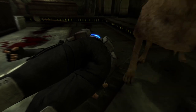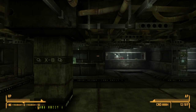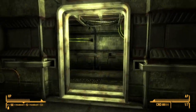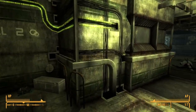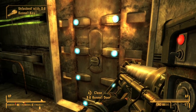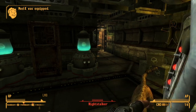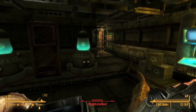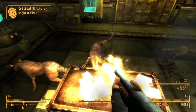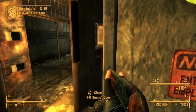Those Night Stalkers are crazy. Let me prepare for this better. Because I'll have the autosave coming in the door here. Let me pull out... I got a couple missiles. Let's do this the fun way. The explosive way. So the kennel unlocks. Let me just go like this. Ready. Steady. Fighting. That did not help. That actually hurt me more than anything. Okay. That's probably the best way to do that. Bad guys dealt with. That's probably a waste of a rocket.